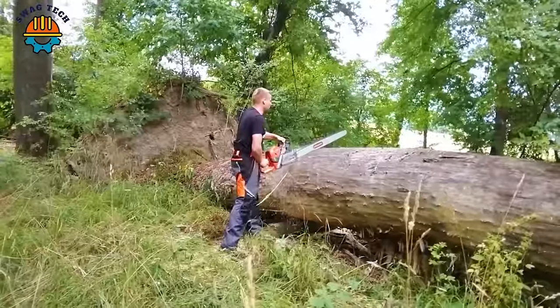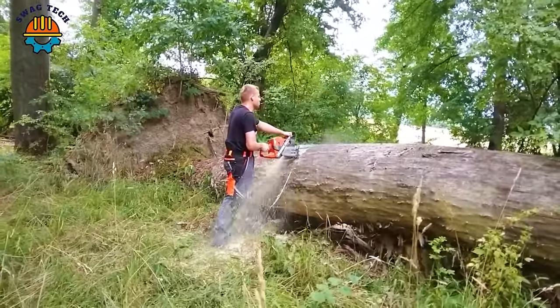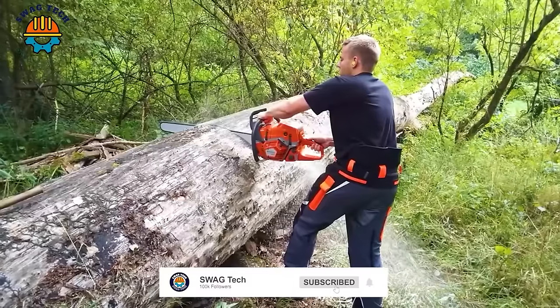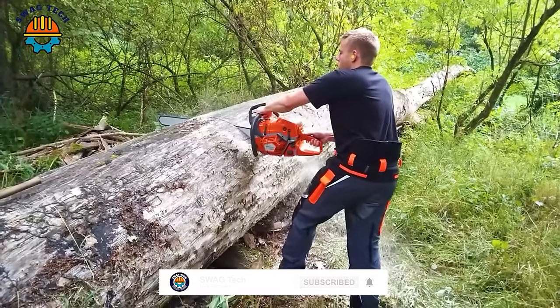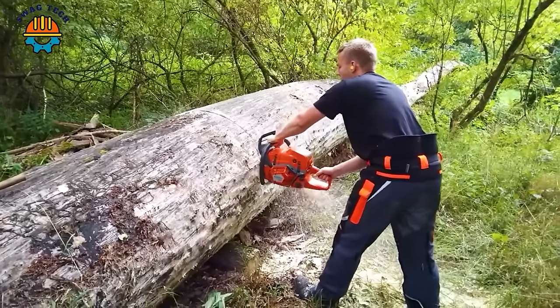The Husqvarna 592 XP chainsaw is a giant in the chainsaw world. With a giant 90cm long Schwert blade, it can swallow huge logs with unparalleled precision.